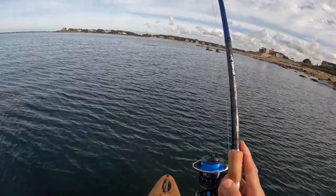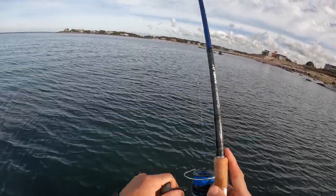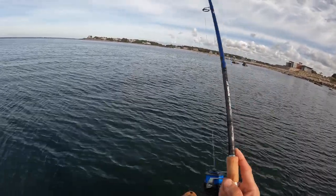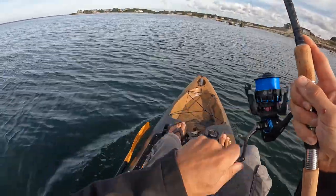There is an albie. Ooh, I think that's an albie. Oh yeah, that's an albie. Hopefully he doesn't get me in the rocks again over there.